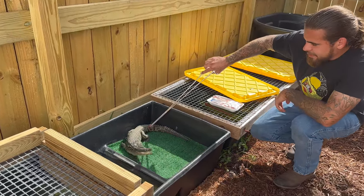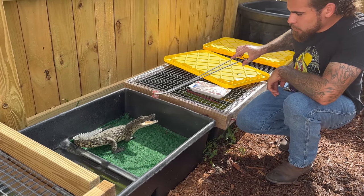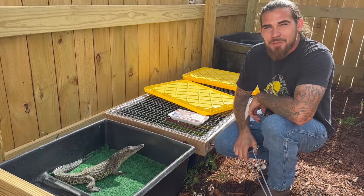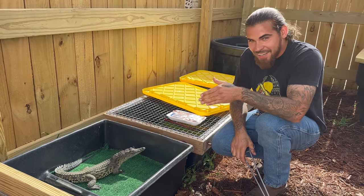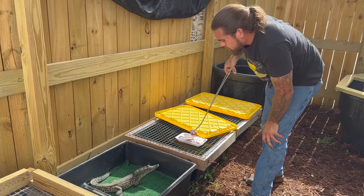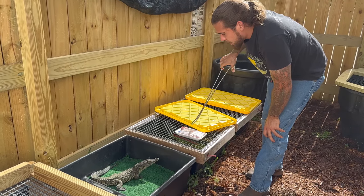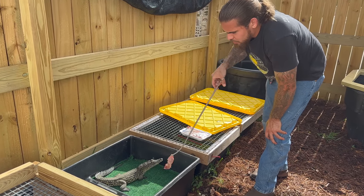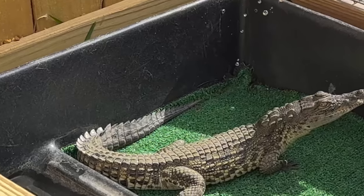But this guy is probably my favorite. Look at that freaking tank. Nothing sicker than a Nile crocodile. And this little guy is probably about 3 years old. These crocodiles are gonna grow a foot a year all the way until they're about 5 or 6 years old. Then their growth rate is gonna slow down to about 2 to 3 inches a year.